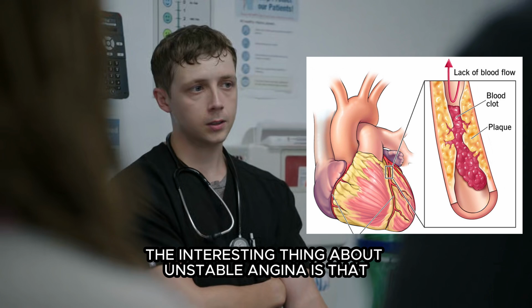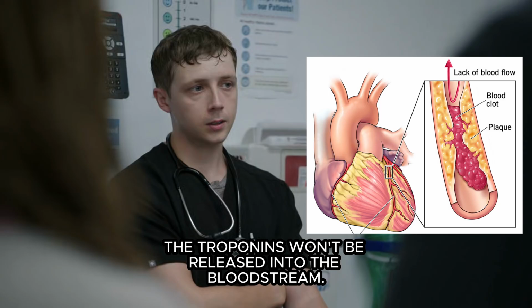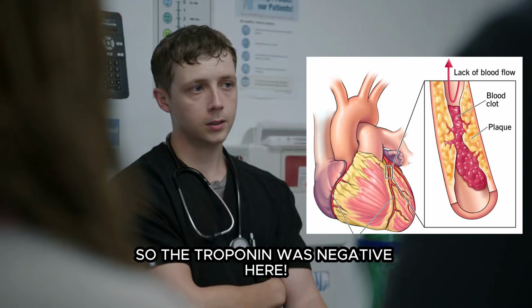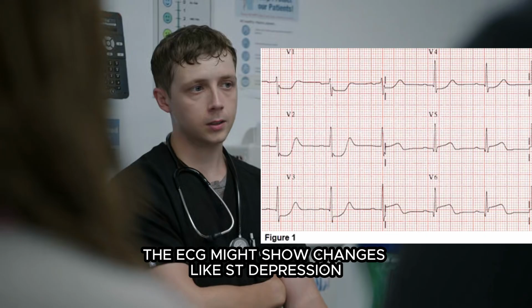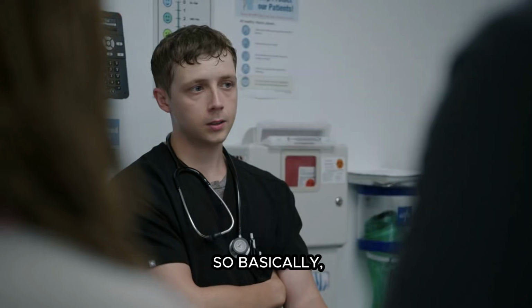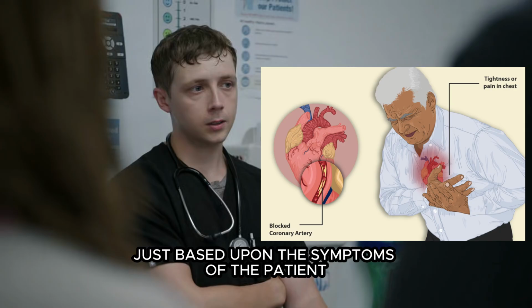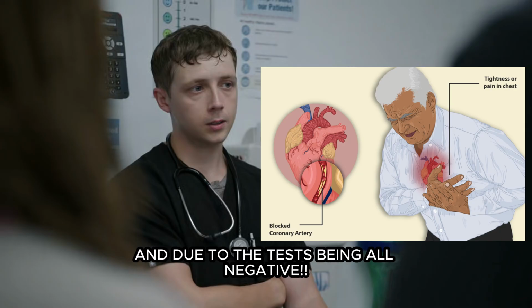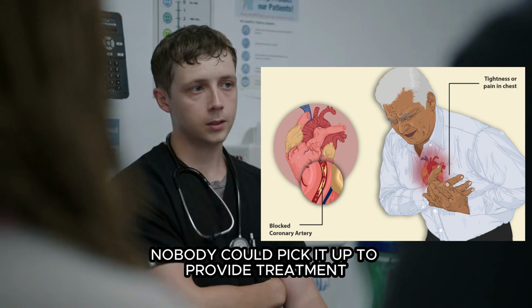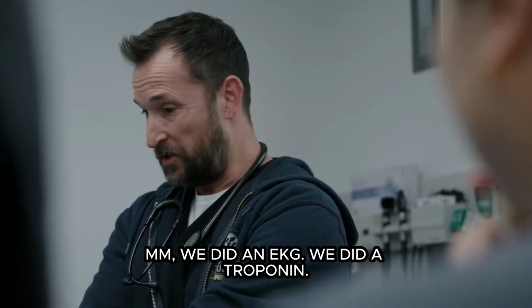The interesting thing about unstable angina is that since there is no death of the heart tissue as such, the troponins won't be released into the bloodstream, so the troponin was negative here. The ECG might show changes like ST depression, but could also be normal. So basically we are left with just a clinical diagnosis at this point, just based upon the symptoms of the patient. And due to the tests being all negative, nobody could pick it up to provide treatment immediately. We did an EKG, we did a troponin.